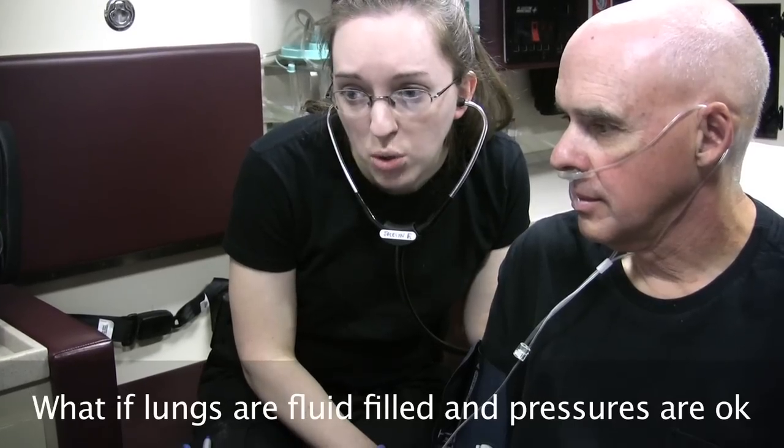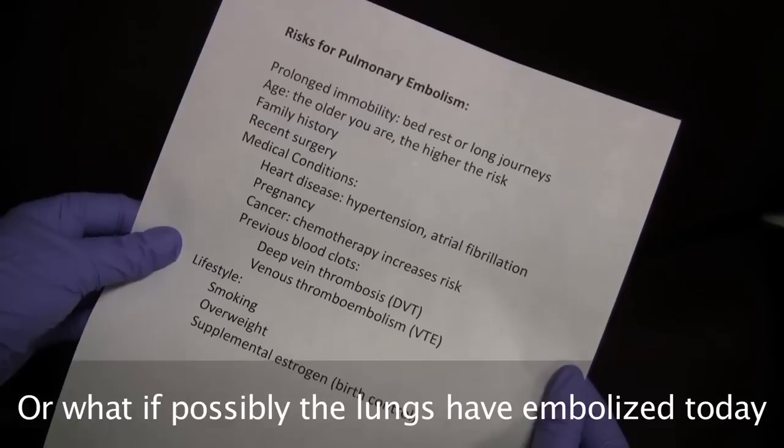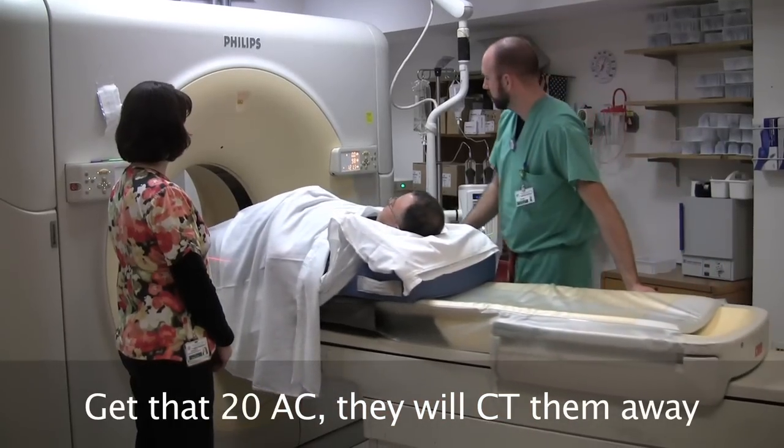What if lungs are fluid filled and pressures are okay? Give a nitro, hope that helps if Nazi paths our way. Or what if possibly the lungs have embolized today? Get that 20 AC, they will CT them away.